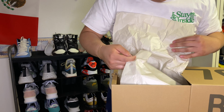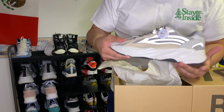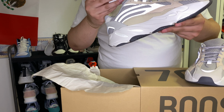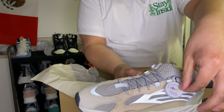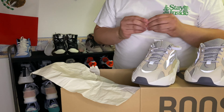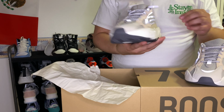Let's pull out the other pair. The paper's a little ripped. Ooh, good catch. Alright, this is the one with the tag. And then here comes the eBay authenticating tag. Let's go ahead and move that up. You should be able to pull up some information about the shoe, how it was authenticated.